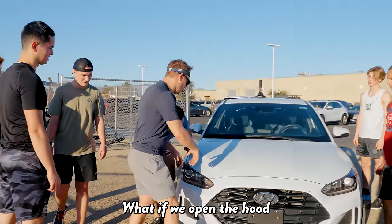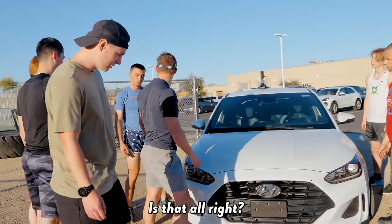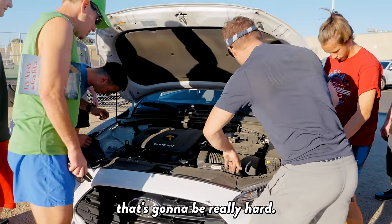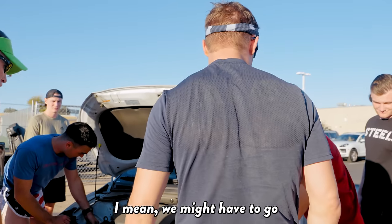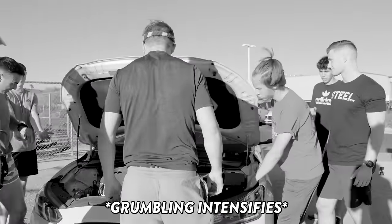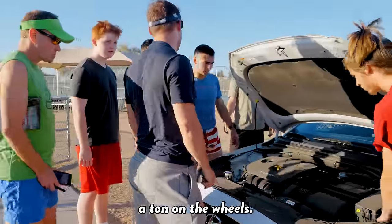What if we open the hood and get into the engine block? Is that all right? Just watch your fingers. All right, let me see real quick what that looks like. What about lifting from here? Yeah, that's gonna be really hard. We might have to go there, but it's not a ton of good. Probably just a ton on the wheels, you think?